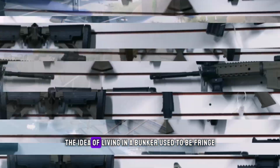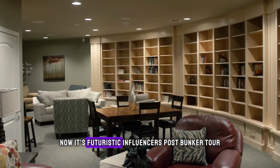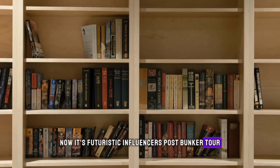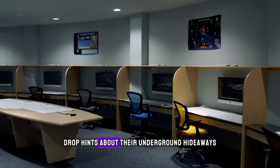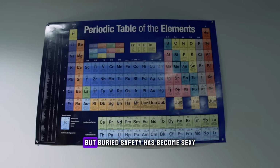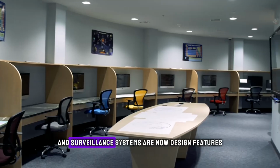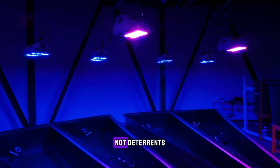The idea of living in a bunker used to be fringe. Now it's futuristic. Influencers post bunker tours. Celebrities drop hints about their underground hideaways. It's become a trend, the new penthouse, but buried. Safety has become sexy. Steel doors and surveillance systems are now design features, not deterrents.